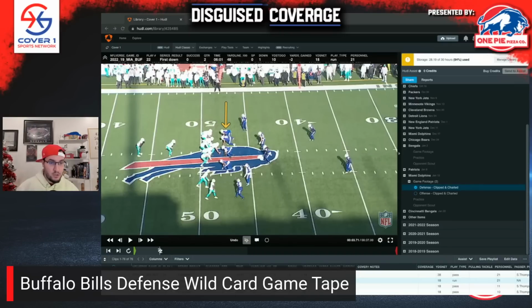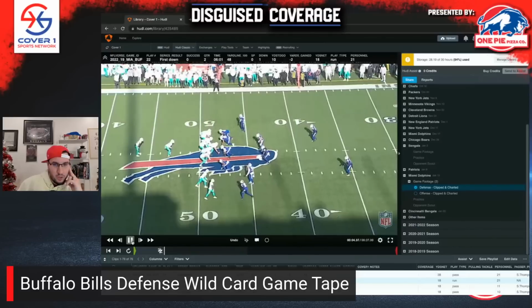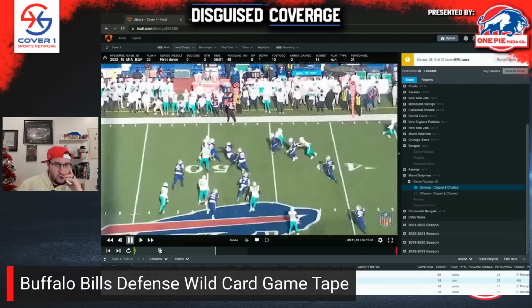But the front four, like I mentioned earlier, were dominant against the run. And I wanted to highlight this play from Shaq Lawson here. See him on the edge at the top. I have him highlighted again. There's Shaq, the top edge right there. Watch him basically shut down this run all by himself. Gets into Terron Armstead, shuts down the run.